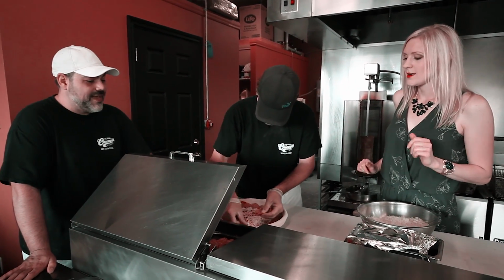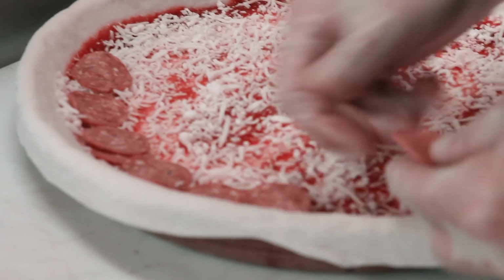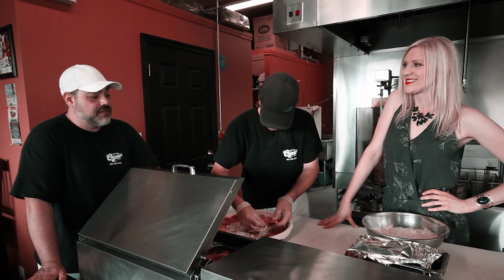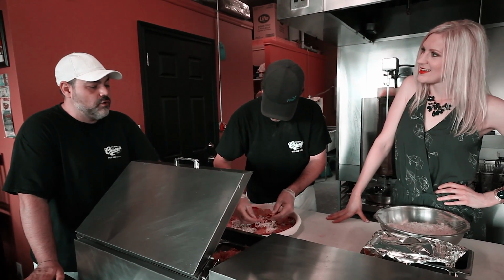So, I love cheese. You're really appealing to my love of cheese. So how much cheese is going into it? Just over 2 pounds of cheese in total is inside the pizza, and it'll weigh around 4 pounds when it's done.